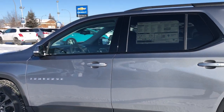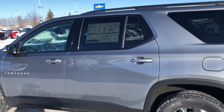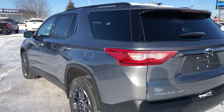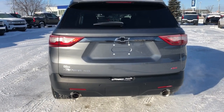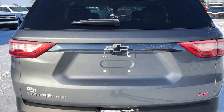And we have our lock and unlock button on all 4 door handles around the vehicle. Also our previously mentioned privacy tint, Traverse all-wheel drive as well as RS badged in the rear, our dual exhaust, and blacked out Chevrolet bow tie.